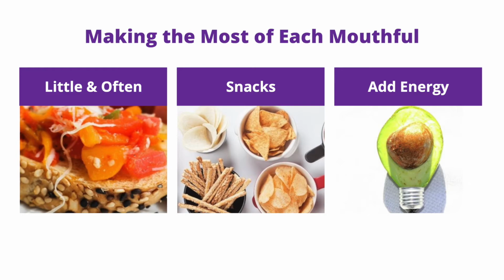Here's 3 ideas. First, little and often. Small, frequent meals can work really well for someone with a small appetite. A big meal can be overwhelming, and people may refuse the meal or give up when they know they can't manage it all. We can serve a smaller meal on a smaller plate, or we could put parts of the meal out one after another instead of all together. Remember, we can always give seconds.